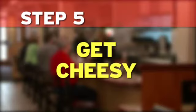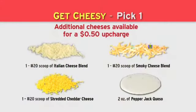Step 5. Get cheesy. Each skillet gets topped off with cheese. Guests have the following choices: Italian cheese blend, smoky cheese blend, shredded cheddar cheese, and pepper jack queso. If a guest wants to get extra cheesy, they can add additional cheeses for a 50 cents upcharge.